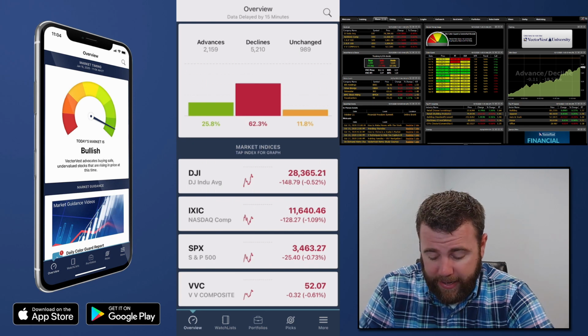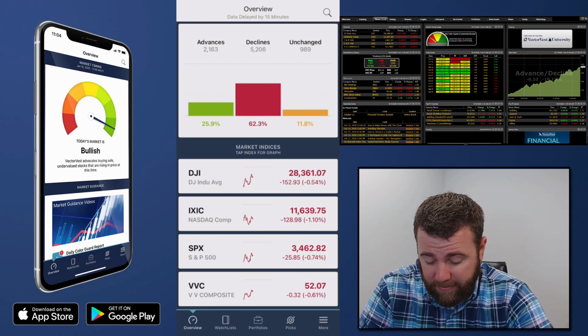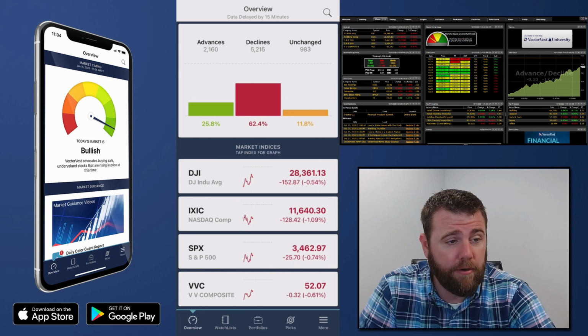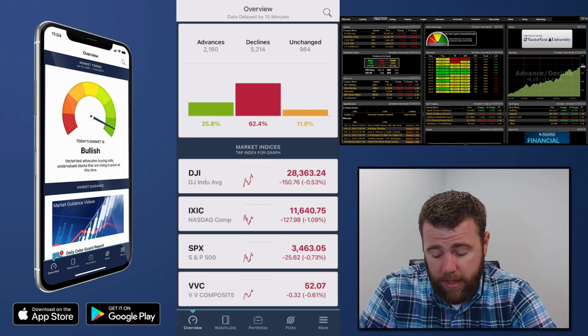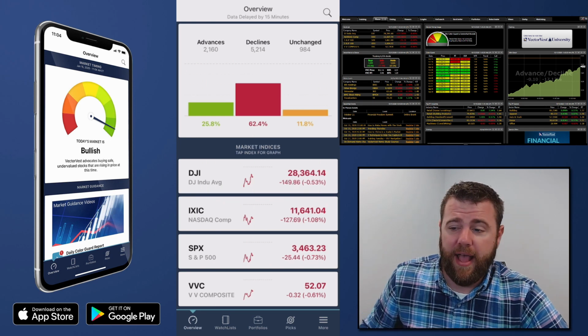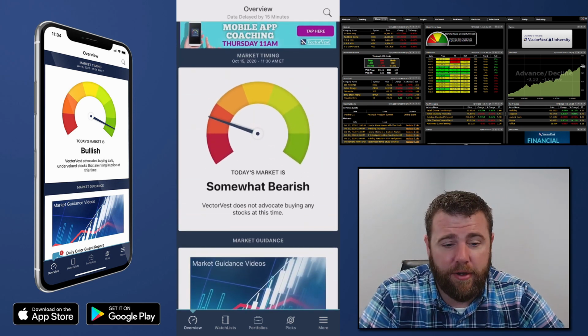Looking at the Dow though, the Dow's picking up nicely. Nasdaq's coming back a little bit. S&P's coming back a little bit. VectorVest Composite is coming back. So we do see some potential hope there. But for now, hold off, wait for a better buying opportunity. But hopefully today's session helped you guys identify what's hot, what's not, maybe some new ideas out there.